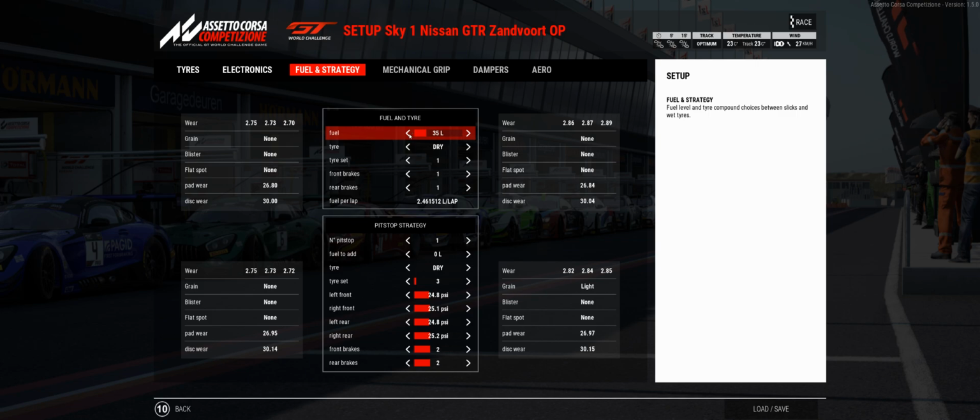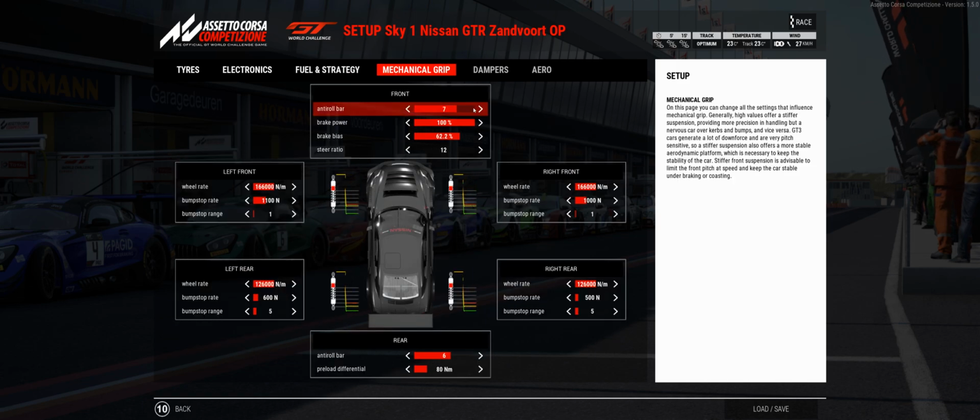Fuel, I only had 35 liters, but I set the car up for 50. That's why I did all my adjustments, and I was running pretty much near the same times. I was running mid to high 36s, so I don't see that big a difference there. Anti-roll bar is 7. Brake bias is 62. Steering ratio is all the way down.